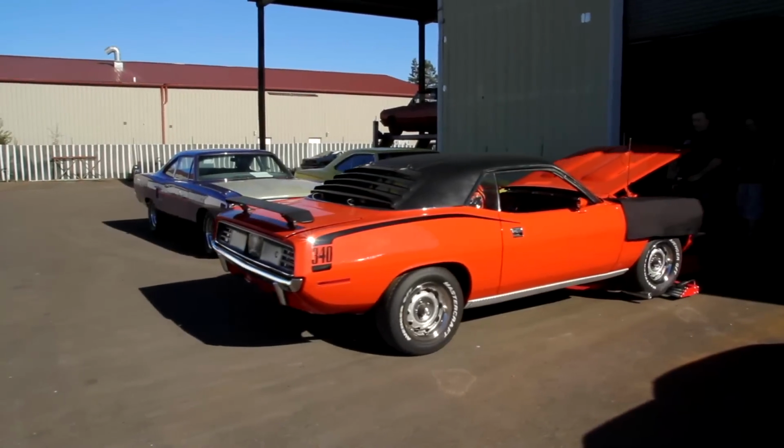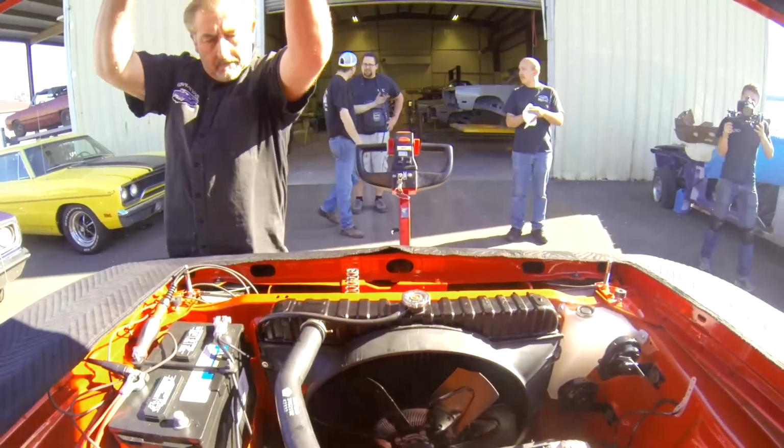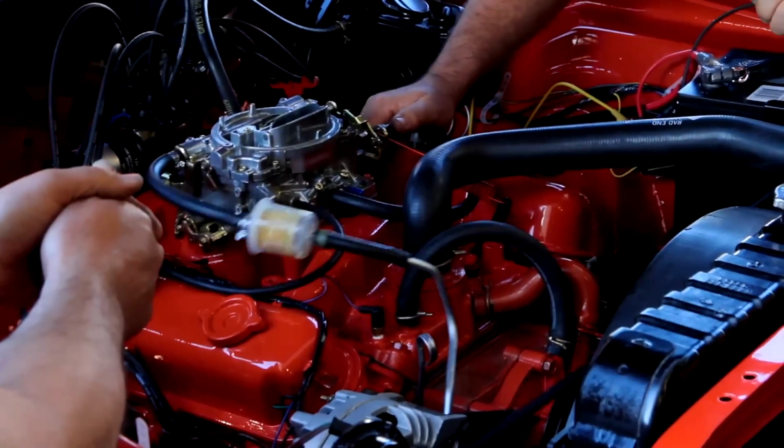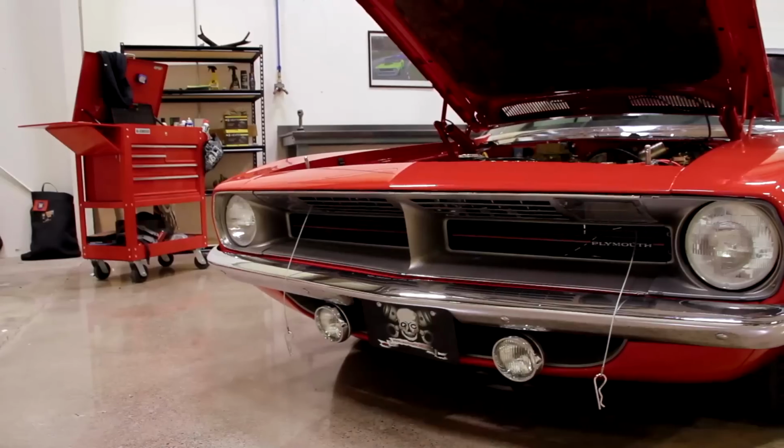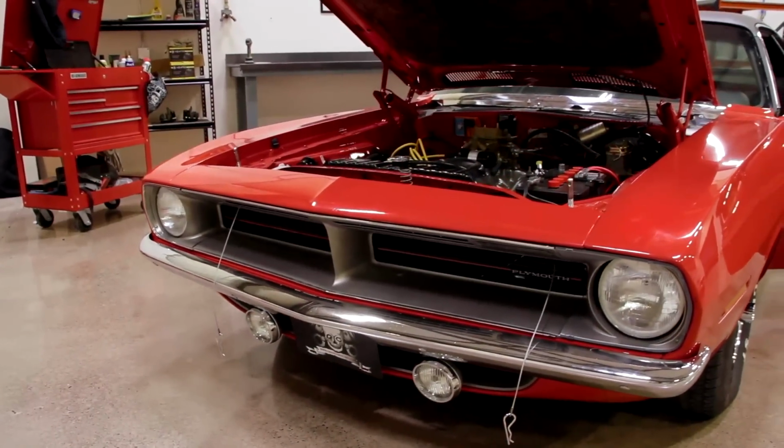Now that we got the 7340 running the way it's supposed to be, it sounds terrific. That's a weight off my shoulders. We got to jump back on the 7383 Cuda because that car, with all of its aftermarket parts, could just potentially be plagued with problems.